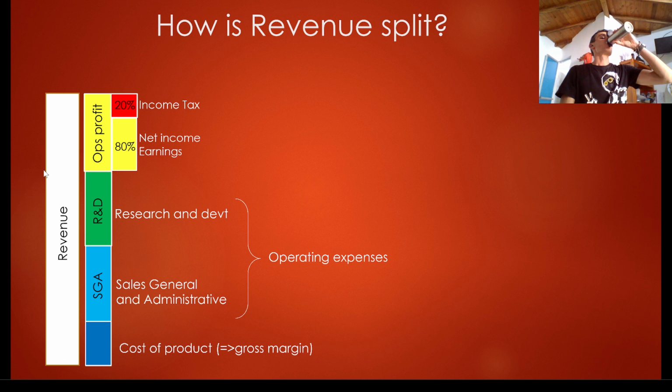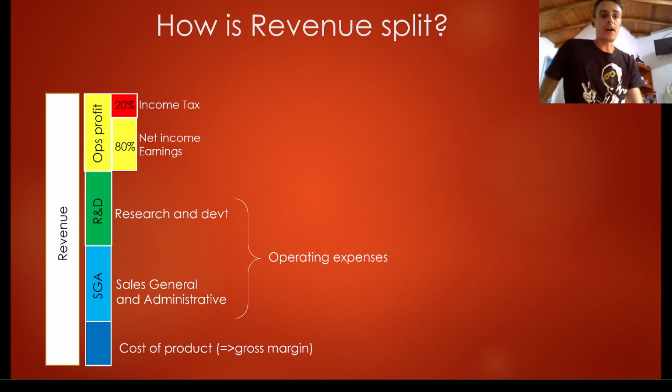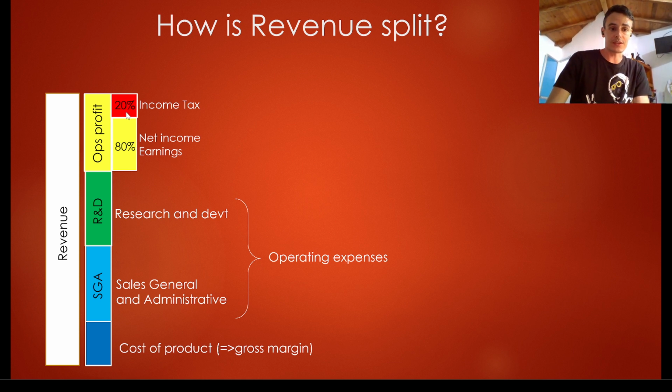So inside the operating profit, basically it's the income, but out of it there will be a tax taken. So the real net income that is left is, for example, here I took an example: 20% income tax of the operating profit, so the remaining is 80% of the operating profit.